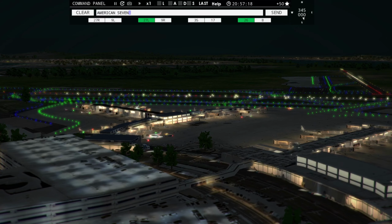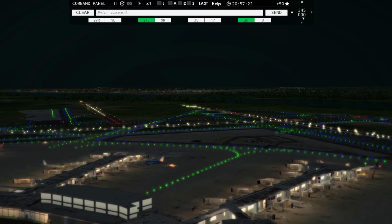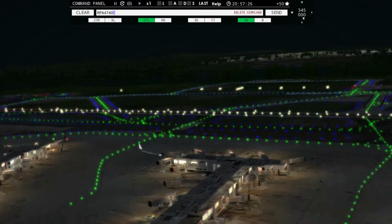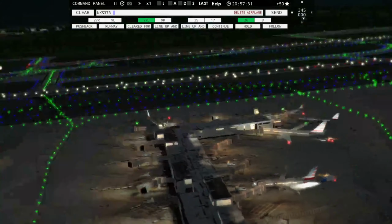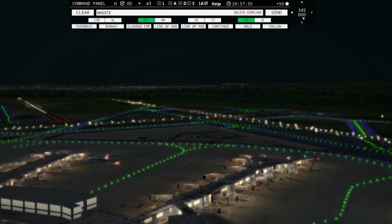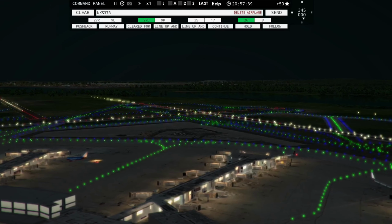American 719er, runway 27 right, line up and wait. Philadelphia Tower, Brickyard 4740 requesting push and start. Brickyard 4740, pushback approved, expect runway 27 right. Runway 27 right, line up and wait. American 719er. Ground, 27 right, pushback approved. Brickyard 4740. All right, there goes Spirit Airlines taking off right now.